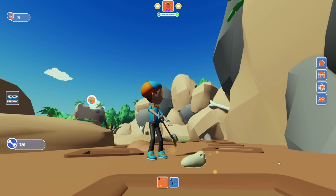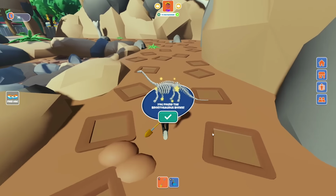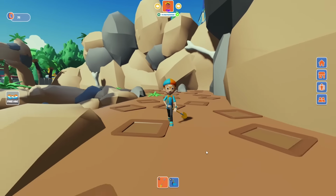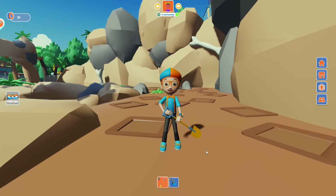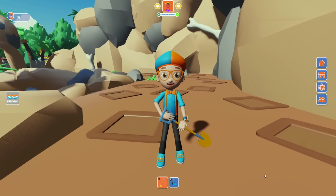It is a dino bone. Yeah. We found 8 brontosaurus bones. Thanks for helping me find all the brontosaurus bones. That was so much fun. I can't wait to come back and do some more digging.